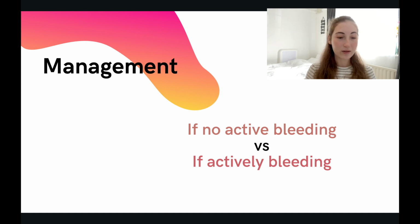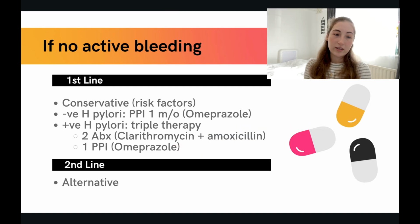So management, as mentioned as well, can also be split up into those two categories. If a patient is not actively bleeding, the first line management, as with most things, is conservative, so you manage the risk factors. And then typically they'll be trialed with 1 month of a high dose PPI, usually omeprazole. This is either if they've been tested for Helicobacter pylori or if their test has come back negative. If their test is positive, then Helicobacter pylori is treated using triple therapy, so that's 2 antibiotics, typically clarithromycin and amoxicillin, and then also 1 PPI, typically omeprazole.